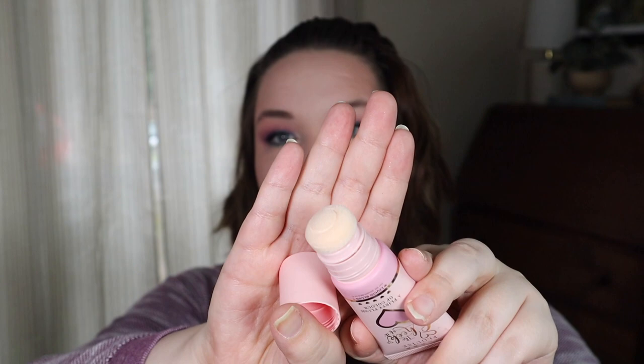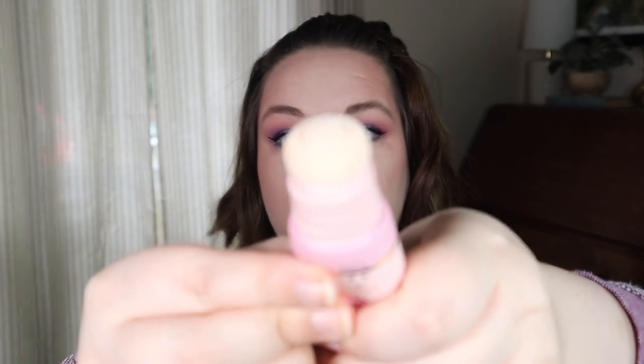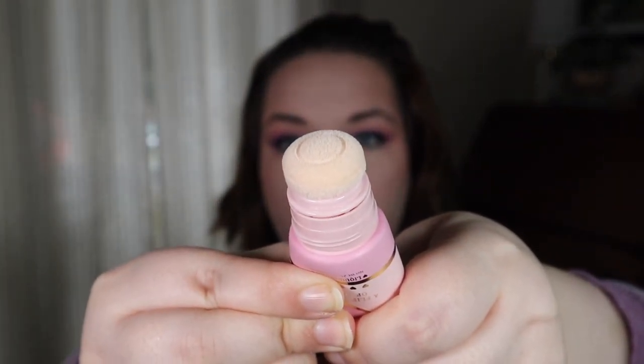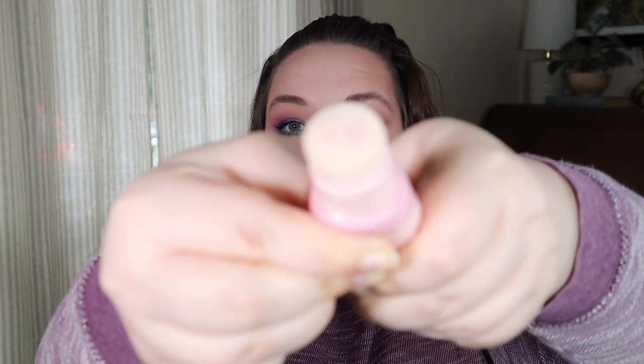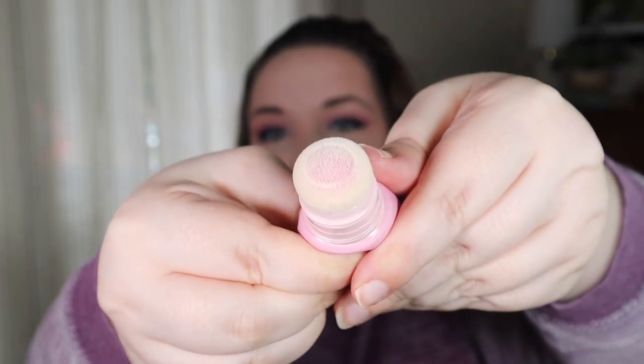It has this sponge applicator, and as you can see, I have not used it, but we're going to change that right now. Warning if you have that phobia, but I am going to squeeze this out. I'm squeezing really hard, and it's not coming out. I'm a little scared. Oh, here it comes. Hello? You guys missed it. That was a fail.